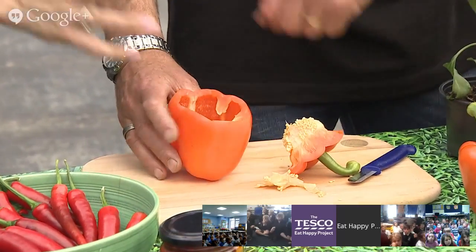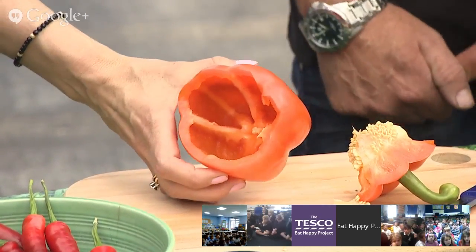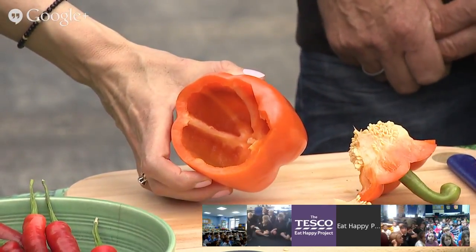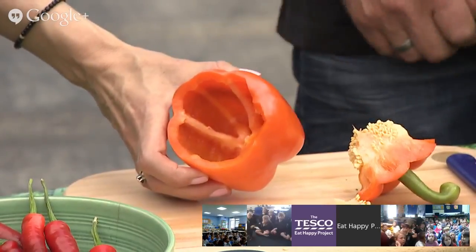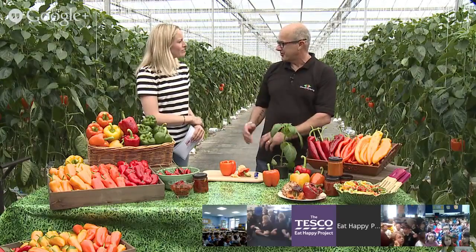Lovely. Now, Rob, I can see just inside there that you have left a few little seeds. Now, I've always been worried that the seeds are poisonous. I've been told by a couple of people now. Is that true? That's a myth. The seeds are not poisonous. They may be a little bit bitter, but they're not poisonous.